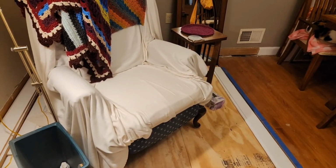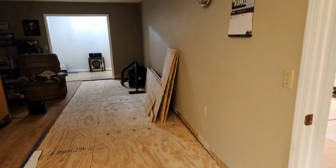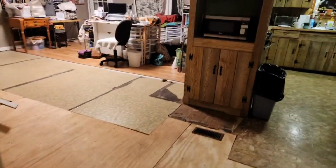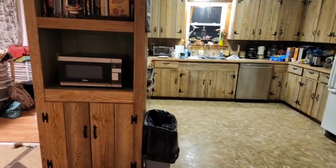And I've got to wash walls in here. It's a lot of cleaning. Safia warned me that there'd be a ton of dust, and there is. So that's my update. And I need to get to the dishes. The dishes are waiting for me in the sink.